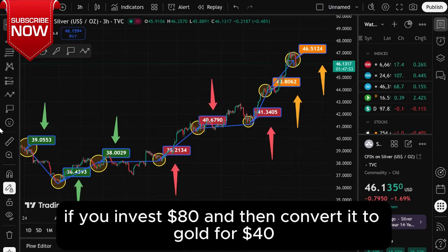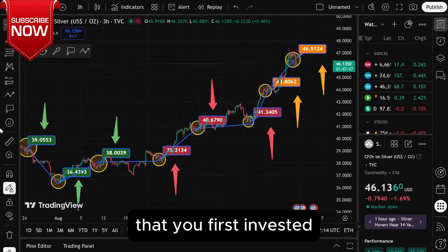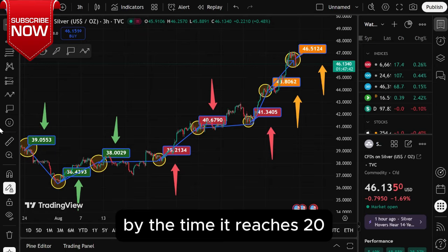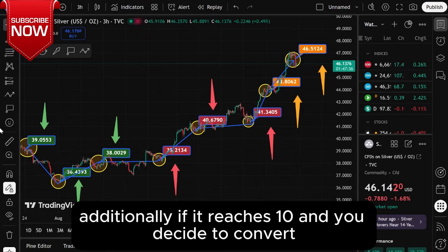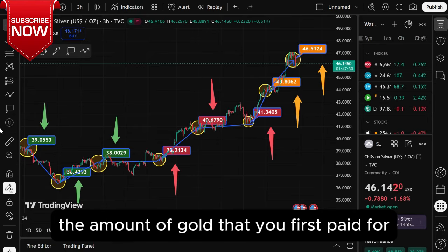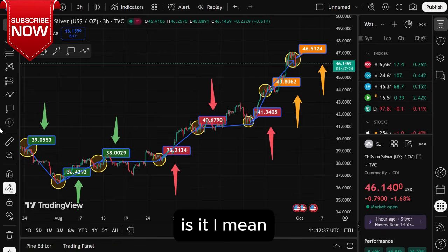If you invest $80 and then convert it to gold for $40, you will receive twice the amount of gold that you first invested. By the time it reaches 20, you will have received 4 times the amount of gold that you initially paid for. Additionally, if it reaches 10 and you decide to convert, you will receive 8 times the amount of gold that you first paid for. Now is not the time to purchase gold, is it?